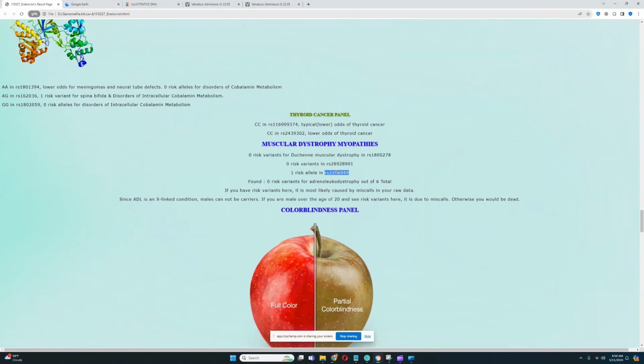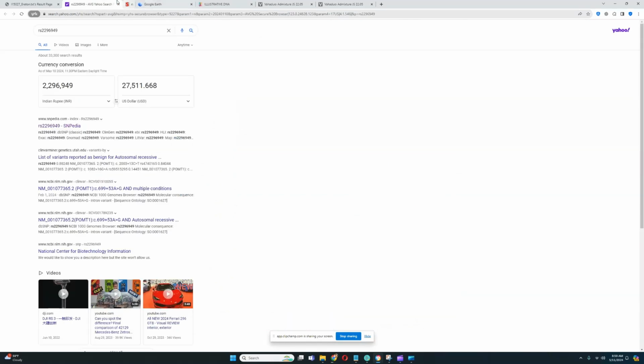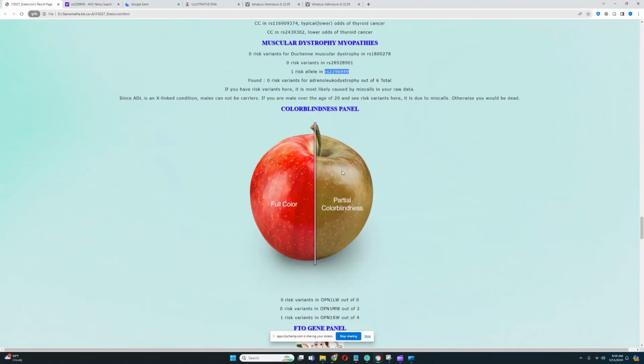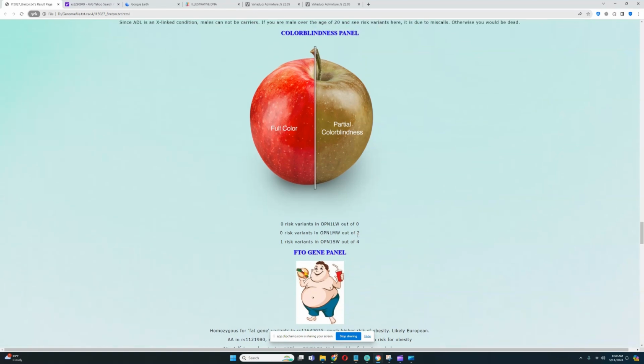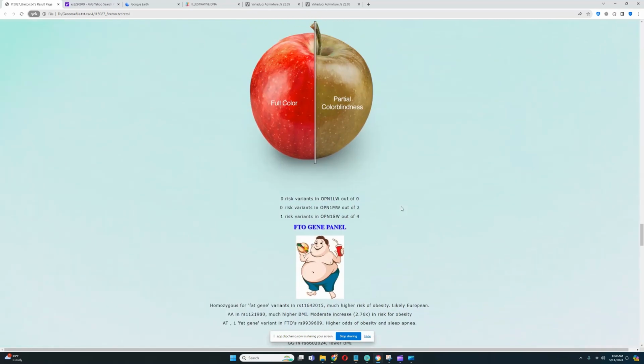in this variation. Let's look it up, actually. It's quite common. Not that big of a deal. And for the color blindness panel, it looks like he has one risk variant in OPN1SW for color blindness out of 4. Quite typical stuff. I know just a lot of samples do, so it's not that big of a deal.